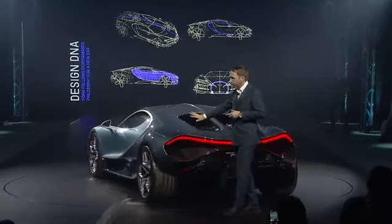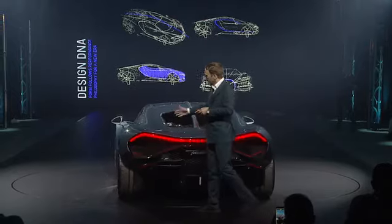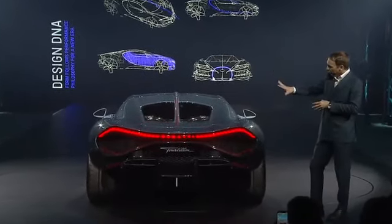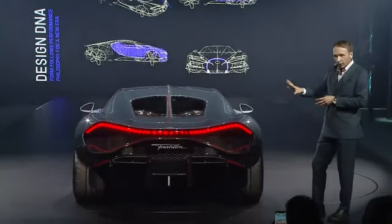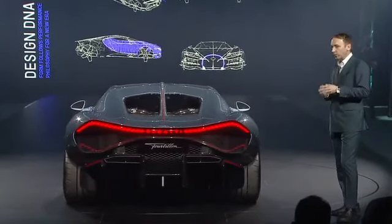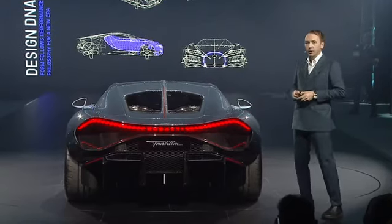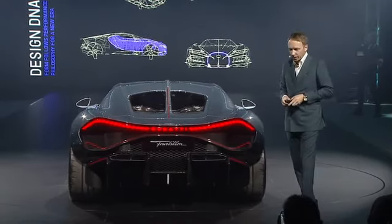There's almost no line to that rear three-quarter side panel, which leads us to a beautiful contrast on the rear, where we have these more sensual surfaces up above and the more technical, more fragmented, more aero-driven surfaces down below. And it's this contrast that makes this so appealing.